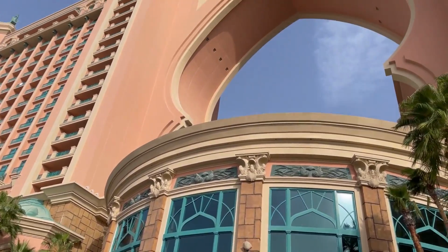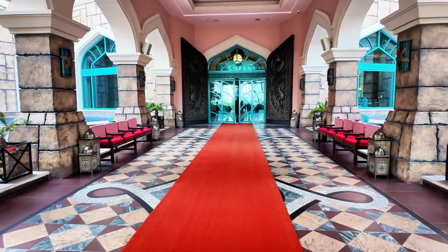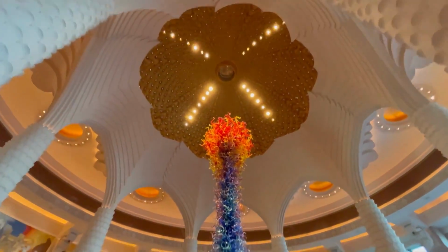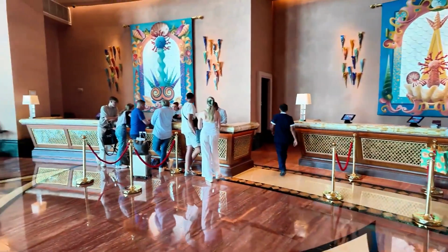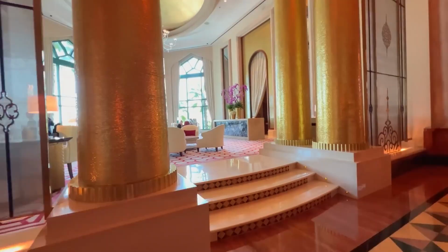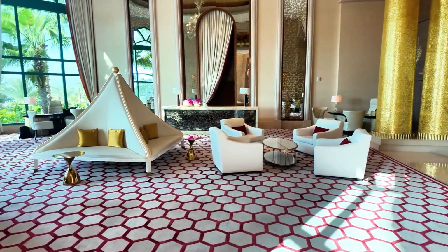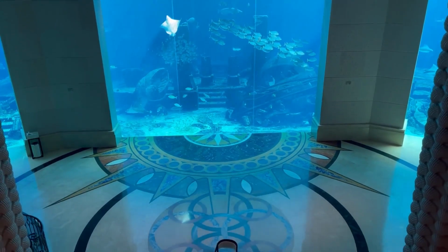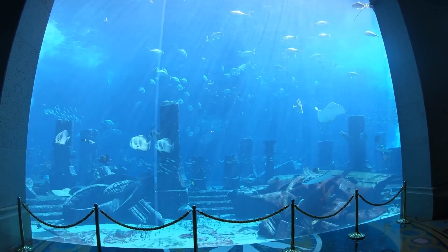Atlantis The Palm is a legendary luxury hotel and probably one of the most recognizable hotels in Dubai. From the first moments, I was amazed by its magnificent architecture and luxurious interiors. The spacious and incredibly beautiful rooms with panoramic views of the Persian Gulf filled me with excitement. Michelin-starred restaurants, a unique aquarium, a world-class water park, and numerous entertainment options make the hotel a real paradise for both adults and children. Spoiler alert, it truly is a vacation millions of people around the world dream of.